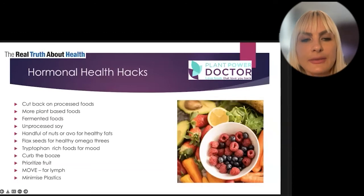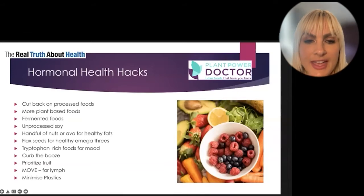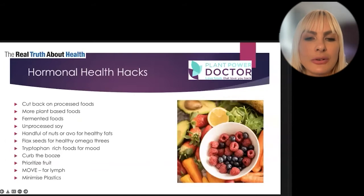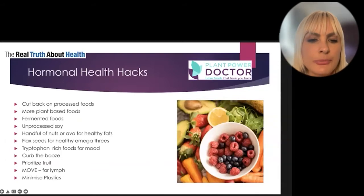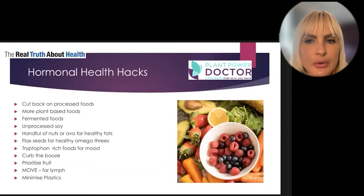Move your body. Remember that your lymphatic system relies on your body moving to get your lymph around the body, which is important because that is how your immune cells are also able to transport around the body. So remember to take that walk or go to the gym or do whatever you need to do at home to move your body and have fun. I also, again, just want to touch on minimizing plastics within our diet and within our lifestyle in general, again, to help improve that hormonal symphony.